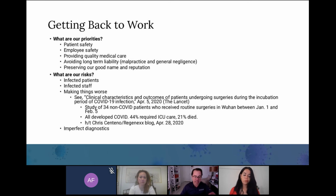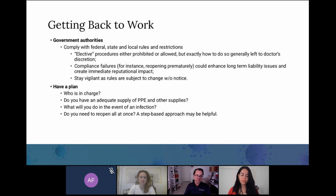And also understand, as we've been discussing all along today, the devices, the diagnostics that you've got right now or that are available to you, even the gold standard is not necessarily perfect. So again, you've got to be mindful of all of these issues. Now, the one thing that I can assure you is that if you want to stay protected, understand the rules that are in place for your particular jurisdiction.